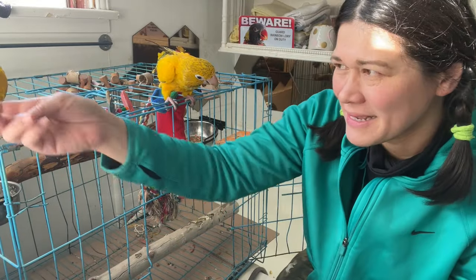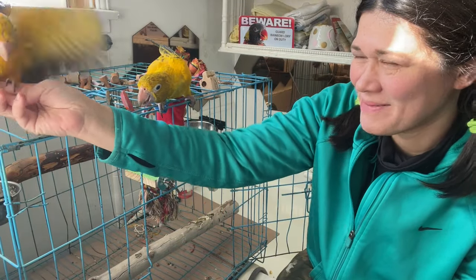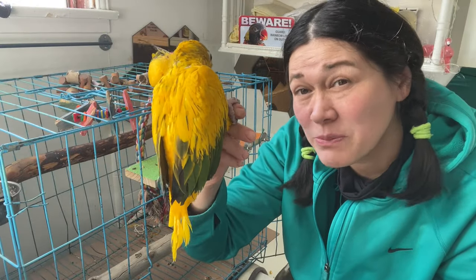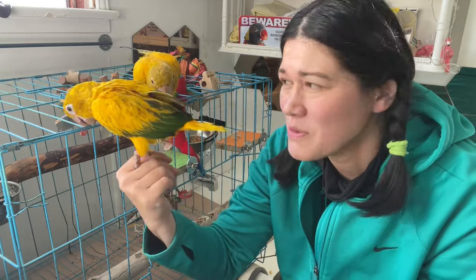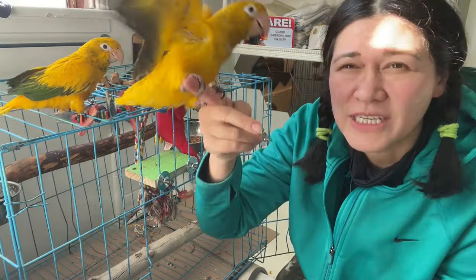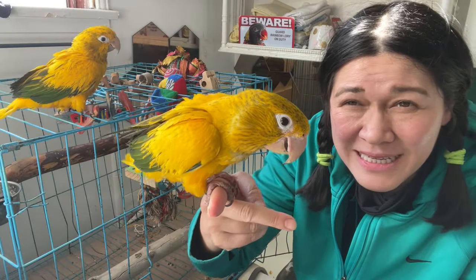So, come on. This is the boy. He has a tail feather. That's what the breeder says. We don't know it. That's what we have to find out. And this is the little girl. Hello. She has no tail feather, as you can see.